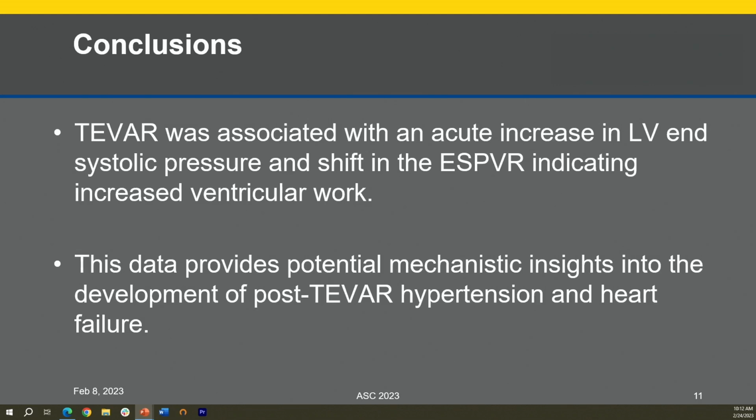and then also what we can do to generate next generation stents, which theoretically, based on this, you'd want to have the compliance of the stent match the compliance of the aorta, so that when you introduce the prosthesis, it doesn't change the overall global vascular resistance of the reservoir, and hopefully this won't happen.